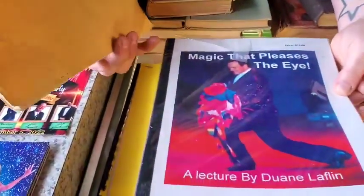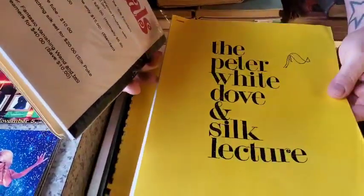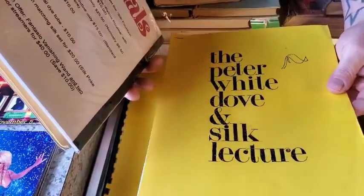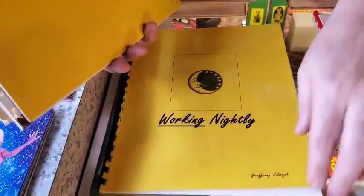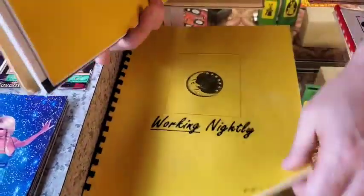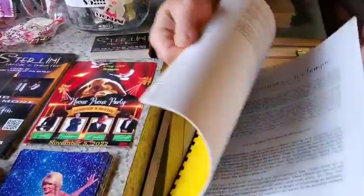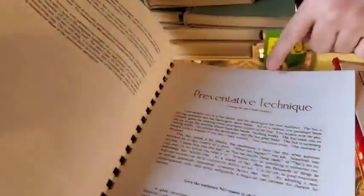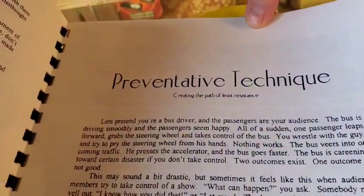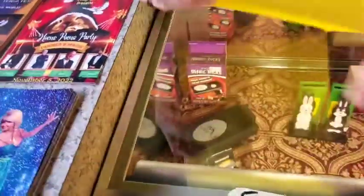Dwayne Laughlin, Magic That Pleases the Eye. The Peter White Dove and Silk Lecture. And Working Nightly by Jeffrey Lloyd. Everything you saw right there, $5 each. And this is his Working Nightly. It's got a bunch of stuff in it. What is that? Preventative Techniques. What kind of education's in there? Sugar stuff. All right. Everything you saw in that little stack is $5 each.